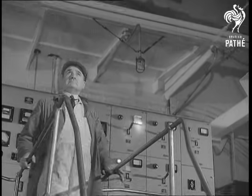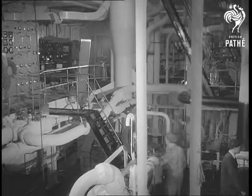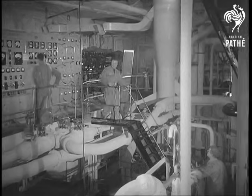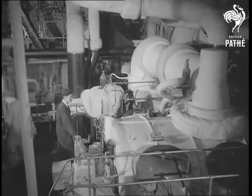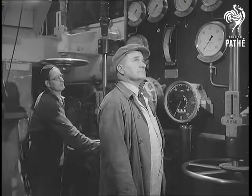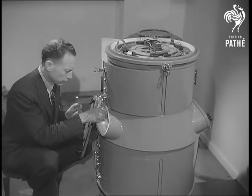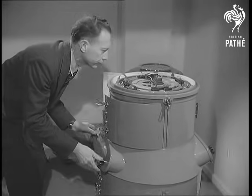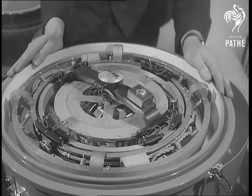One thing remains. What of her engines? Here too, great activity, much final deliberation. For this is her heart. Soon it will be tested to the utmost. The compasses, gyro compasses of the latest type, also to be tested at sea and adjustment made if necessary. In addition, she'll have radar, wireless equipment, and direction finder and very high-frequency telephone.